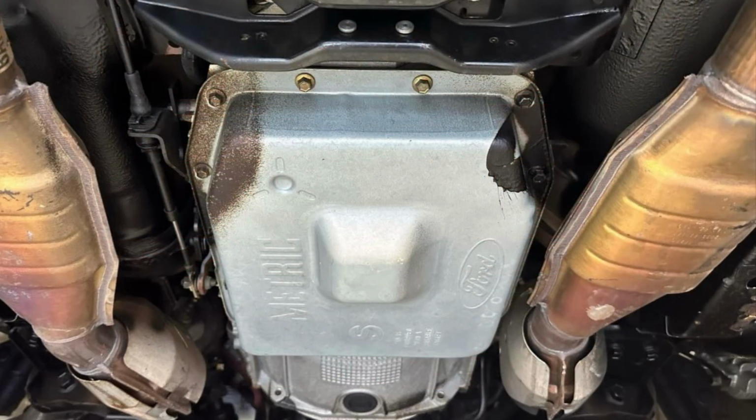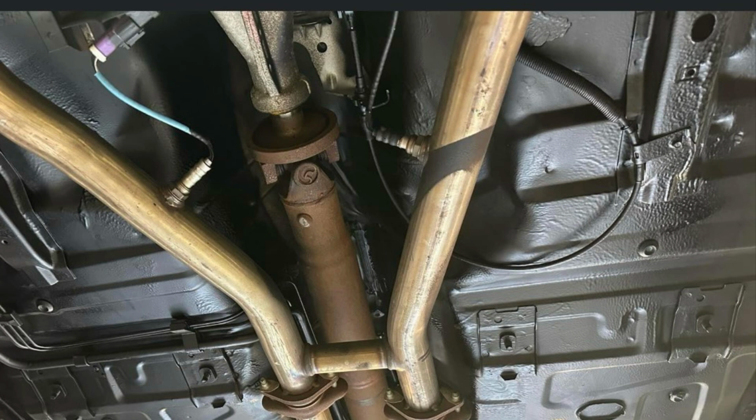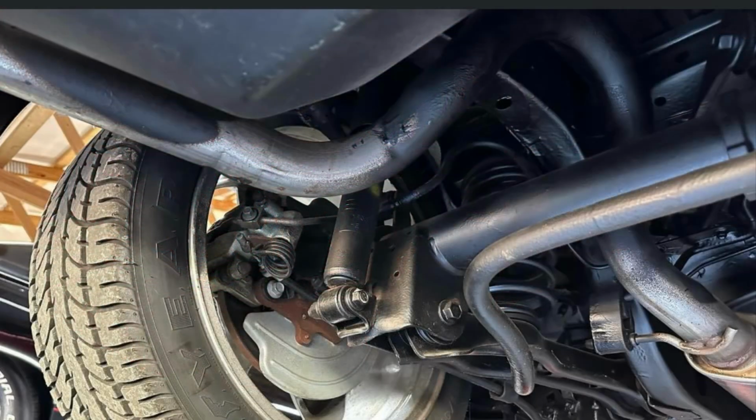Looking underneath, you can see the transmission pan has some dark texture on the sides, and that's because this car's been undercoated. If you look underneath there, the body color has that black kind of wrinkle look to it, and so the owner of this car had originally paid extra to have undercoating put on it to be preserved, so that's very nice that they had gone through and done that. I noticed my Bullitt Mustang actually has undercoating on it as well.